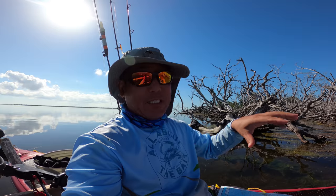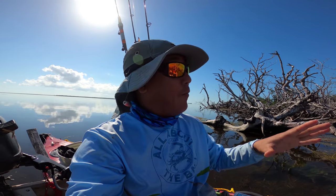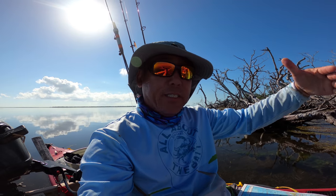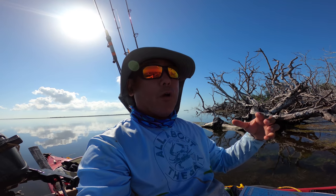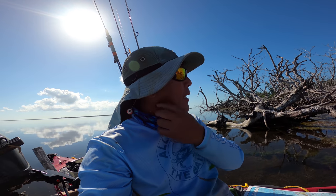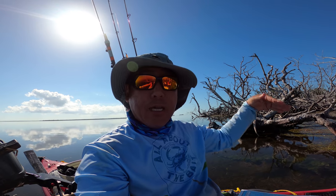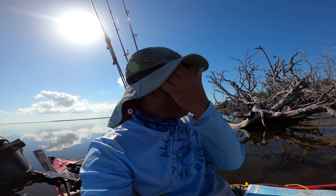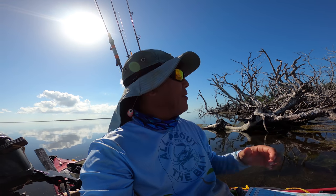A few cuts so far, but the things on the island itself I'm looking for is if there's any side that has a deep cut along the mangroves. That's where a lot of fish tend to hang out. Also if there's any channels cutting through it, because those tend to be the fish islands. Any bait pockets hanging out.